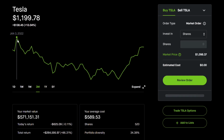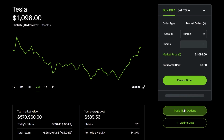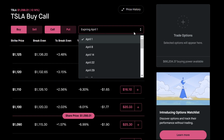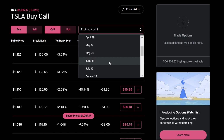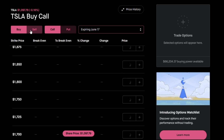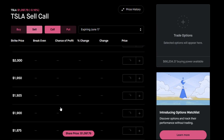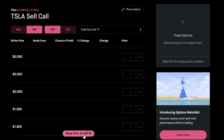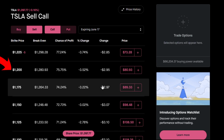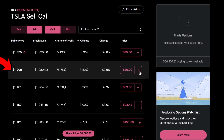So let's say that we believe that Tesla is going to end at $1,200 per share. That is going to happen by May 6th. Or actually, let's say that it's going to happen next earnings, and let's say next earnings are sometime in June. So let's say that June 17th will capture earnings. So now what we're going to do is we're going to pick June 17th. Now we're going to again go to sell call option and say that you think the stock is going to end at $1,200. What you're going to do now is you're actually going to sell the $1,200 call option because that is going to be the top of your profit chart.